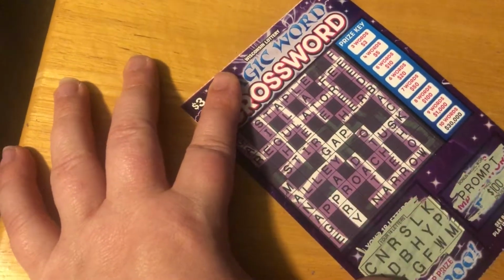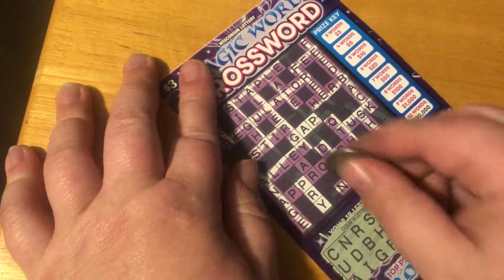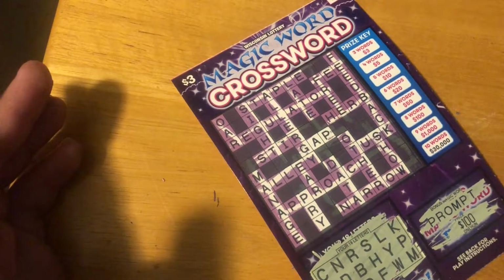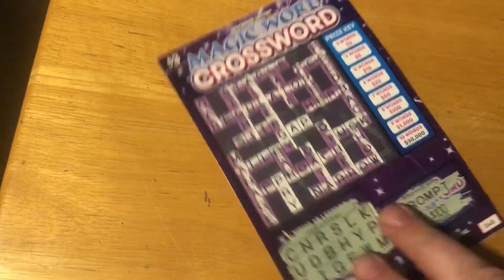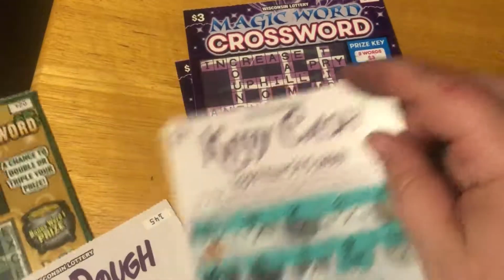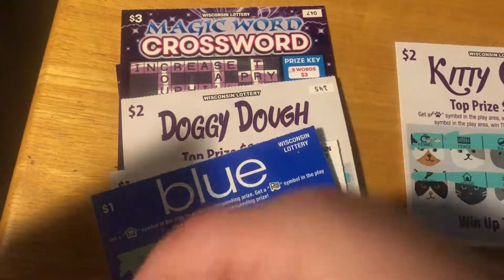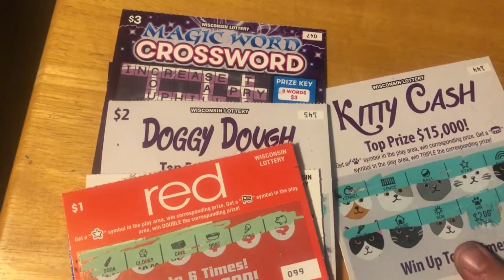No manage. Approach, A-P-P-R, no O. Ear, no E. We've been through all the words, so no winner there. So for these tickets, no winner, no winner, no winner. Wait, I'm sorry, that is the winner. That's $2. No winner, no winner, no winner. And no winner. Got back $2 on this session.